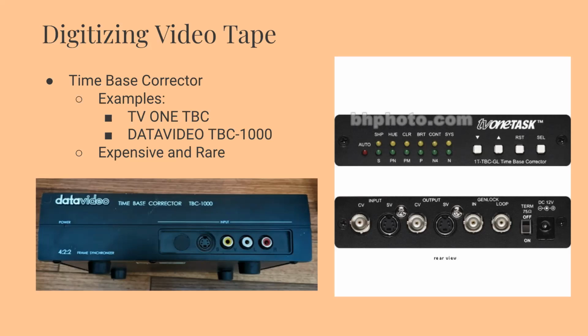You may be able to find playback decks with built-in time-based correctors, so you don't have to buy this separate device. But it's important to note that these time-based correctors are also not manufactured anymore, so they're becoming increasingly rare and expensive to find and acquire. So let me know if you find one.